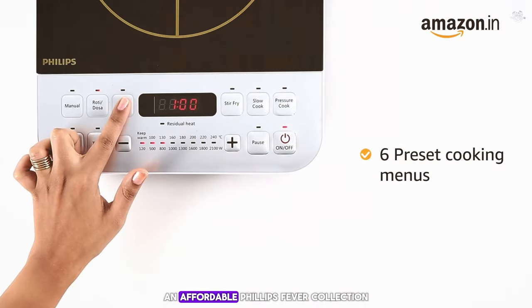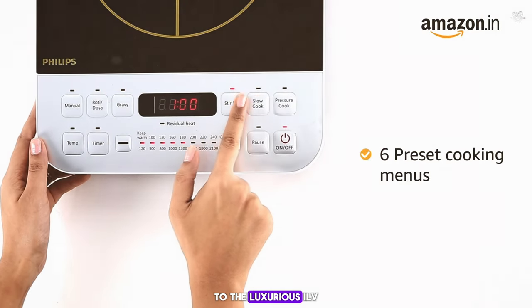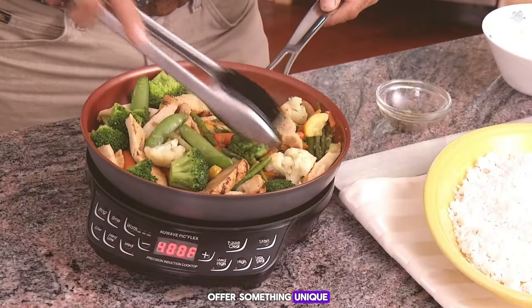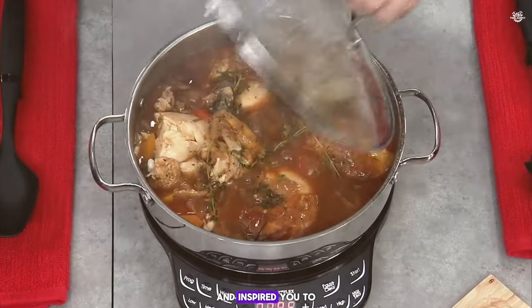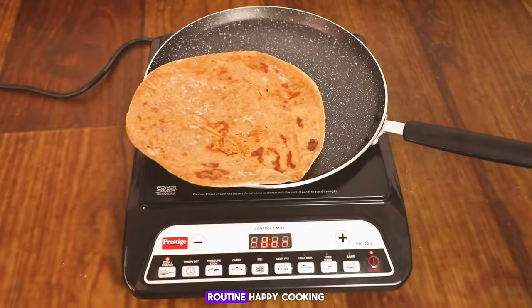From the compact and affordable Philips Viva collection to the luxurious Ilve Majestic 2 series, each of these ranges offers something unique. We hope this guide has helped you navigate the world of induction cooktops and inspired you to make a change in your cooking routine. Happy cooking!